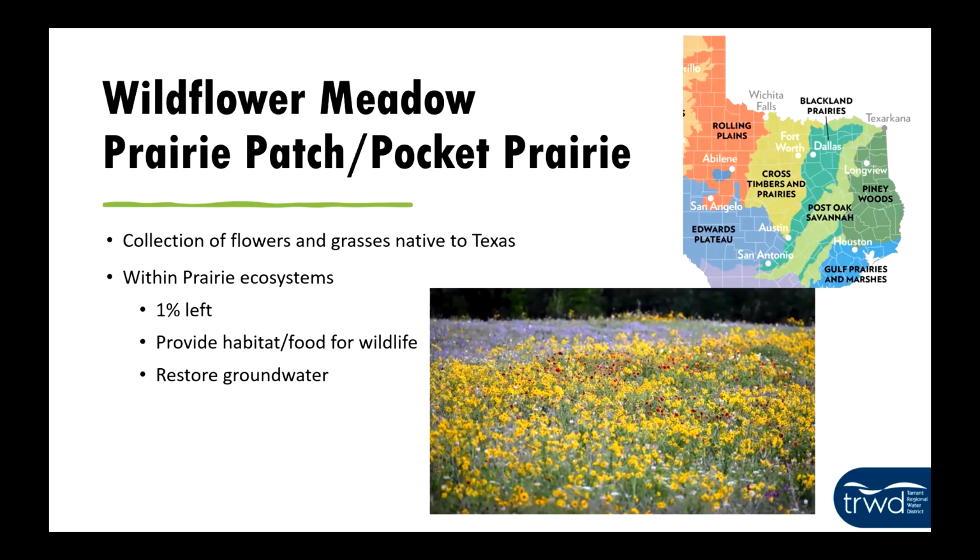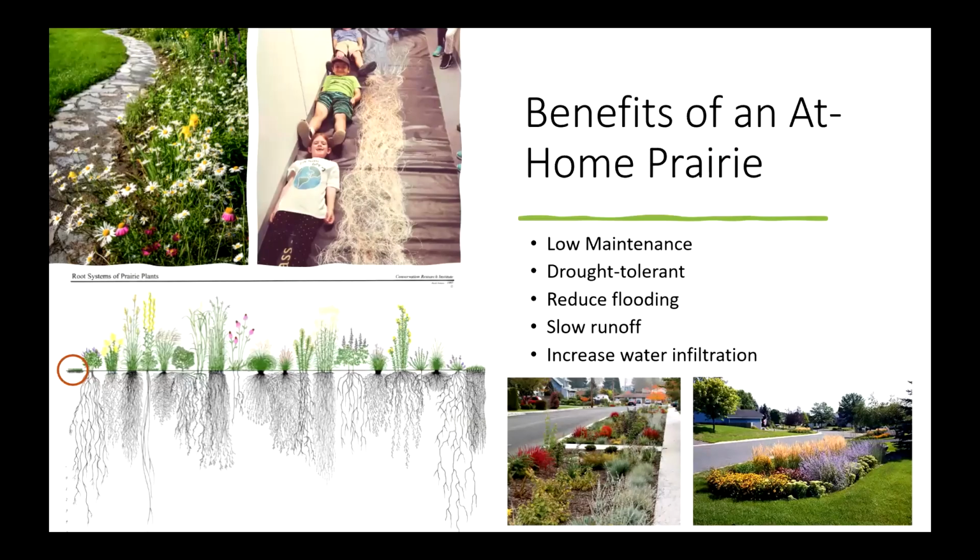So now I've talked a little bit about our native ecosystem. We're going to talk about trying to recreate this beautiful native ecosystem in our own yards, and about a few benefits, why you might want to have an at-home prairie or a wildflower meadow in your yard. It's very drought tolerant and uses less water on a regular basis. Not only is it going to survive during those times in the summertime when it's really hot and really dry for a long period of time, but throughout the entire year it doesn't need as much water. Once these plants are established, if you're using native plants, they are completely happy to just live off of our natural rainfall. They don't need supplemental irrigation, sprinklers or whatever, that type of thing.